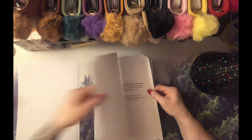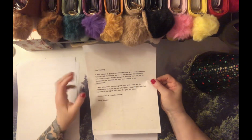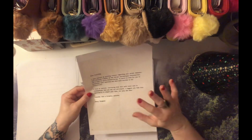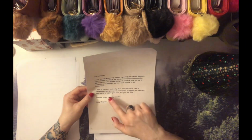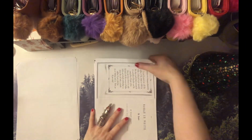Isn't it always like that? Oh, well, everyone was supposed to be asleep. Yes. So the first thing we got was from Henry Thompson saying that he didn't like her attitude, and he gave her a word of caution, saying that leading down this path could lead to consequences that you may not anticipate. So there's the first dodgy person we were introduced to.